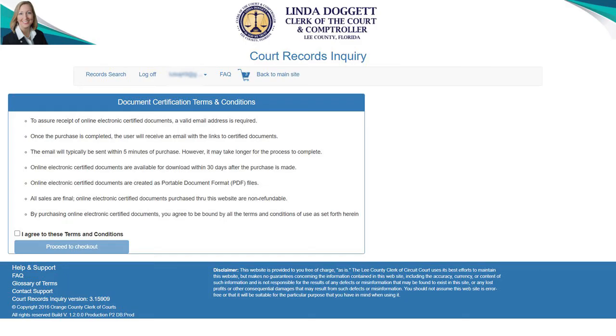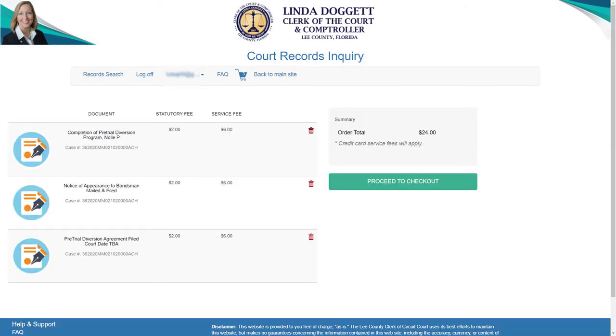You'll be directed to a screen where the document certification terms and conditions will appear. We ask that you review these terms and conditions, read over them, and once you've come to an agreement, you check the box and then proceed to checkout. From here, you'll see that you have all the documents that you requested, and the certification for each document is $8. From here, you can remove any documents that you may no longer need. And then you would proceed to checkout.